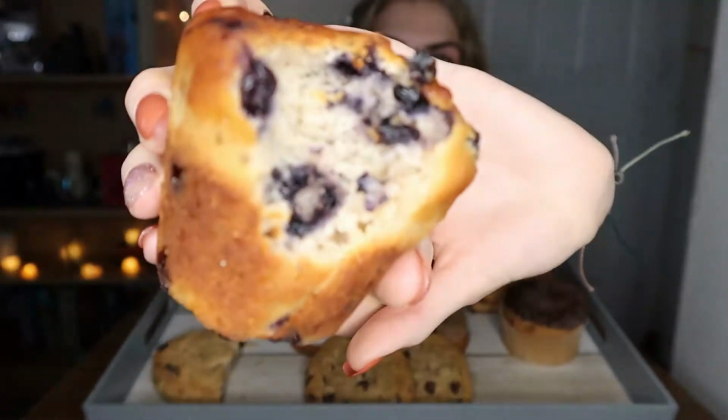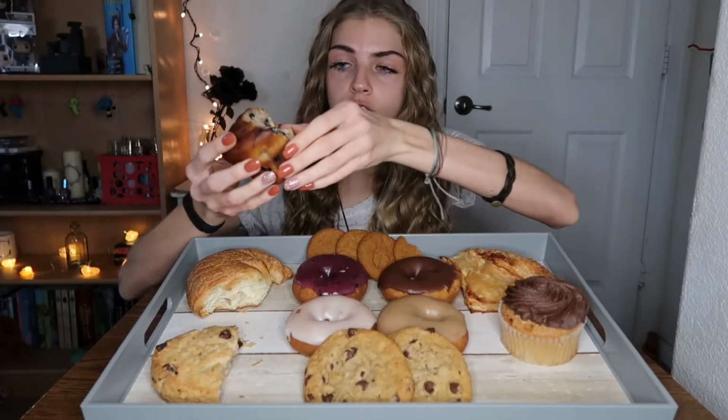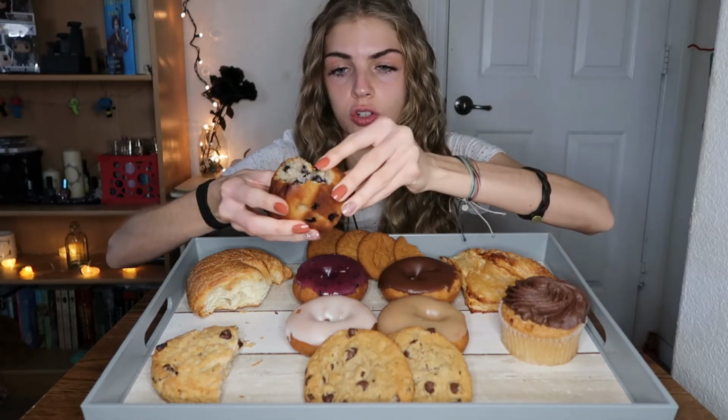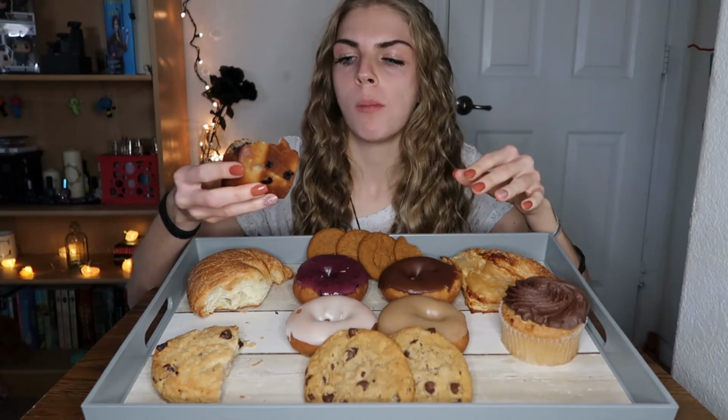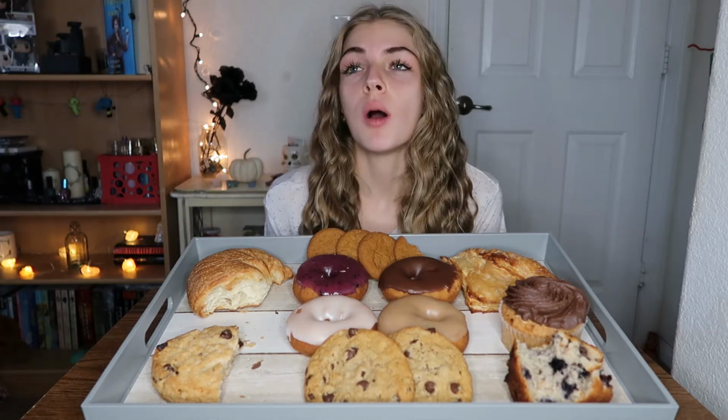I need a moment. Oh my goodness. That is crazy good. The texture. It's not dry at all. It has such a good texture. It's not overly sweet, which a lot of blueberry muffins tend to be. But it has a really good balance in the top of it. Not the best blueberry muffin I've ever had, but it's still really good. I'm probably gonna give it 7 out of 10 because it's not the best blueberry muffin. But no, I'm gonna rate it an 8. Never mind. That's really good.